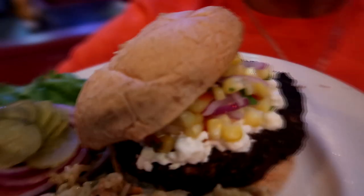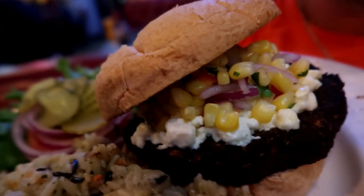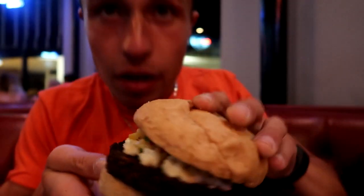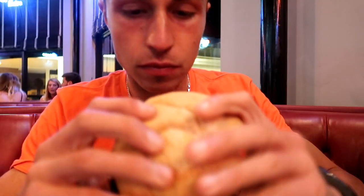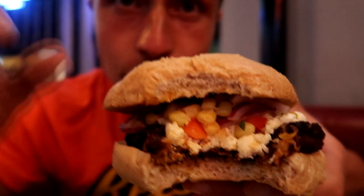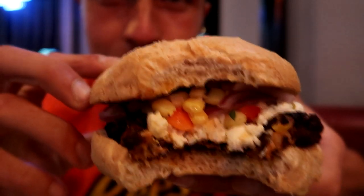Oh my god, this was really the best veggie burger that I ever ate in my life, with a lot of white cheese and corn salsa in the burger. But also the rice was fantastic, but the burger, guys, oh my god, it was a heavy burger. I think it was over 300 grams, but it was really, really delicious, and I enjoyed every single bite of this burger.